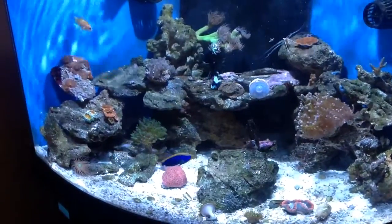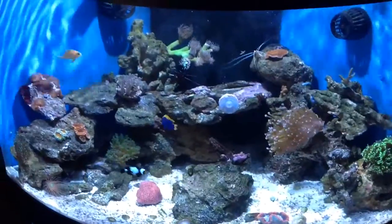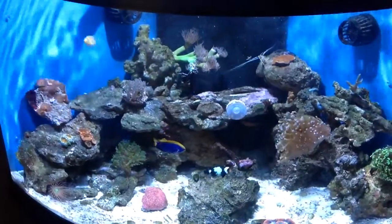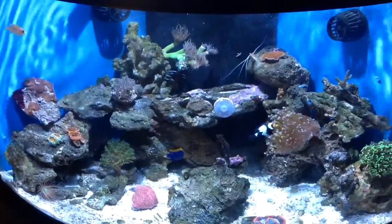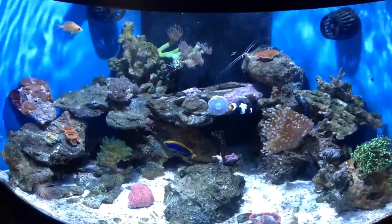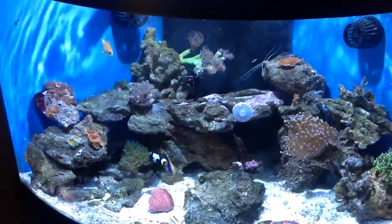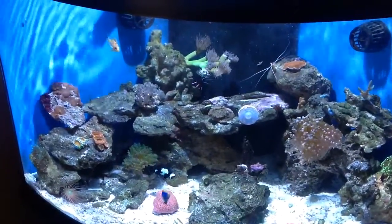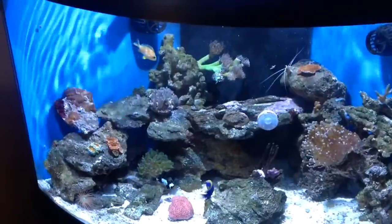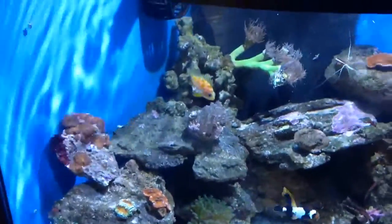Actually, the Tomini tang showed who's boss as soon as I put him in, and that was a little tough to show. He's the king of the tank, and the damsel didn't fight back. He was just like, okay, I'll get out of your way, and that was it. So, overall, the fish are doing pretty good. The Banggai is doing great. I want to show you some different corals that I got since my last update.